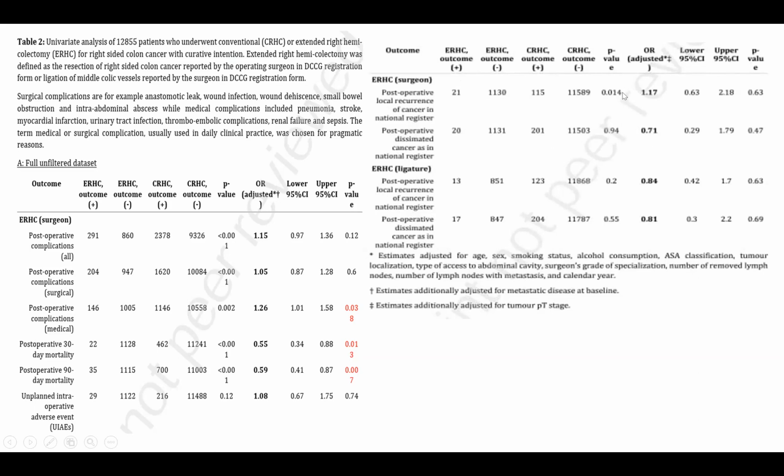Sir, I have a doubt here, sir. Yes, Nikita. What does that plus and minus mean, sir? I tried a lot, but I couldn't understand the whole table, sir. What does surgeon and ligature mean also, sir?